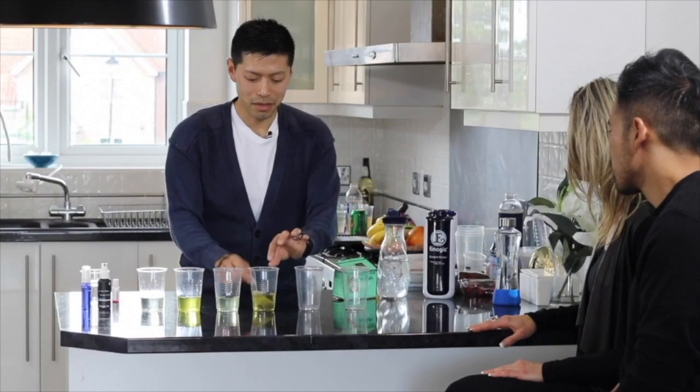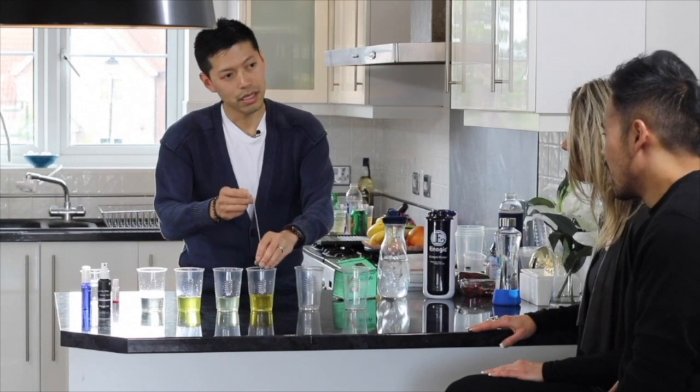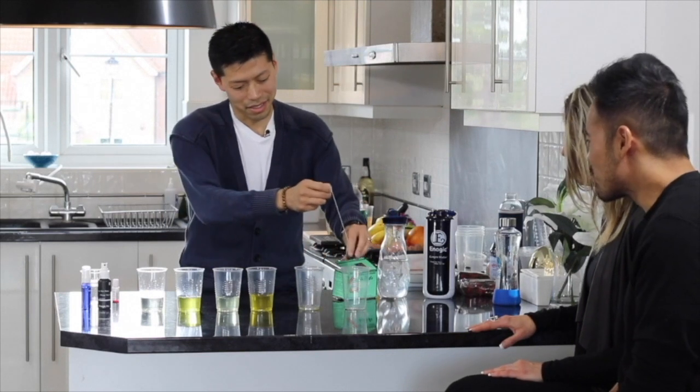Now, what I'm going to do is just get this tea bag and... This is my favorite bit. When I saw this the first time, I said, I'm getting one of these for my mum. Exactly. So I'm just going to squeeze a few drops into each cup.